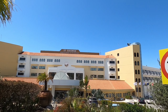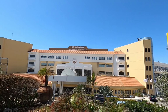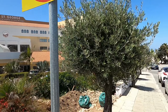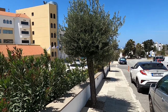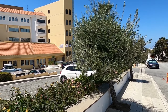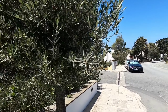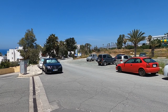Today I'm in Paphos visiting St. George Beach Hotel Spa Resort. Look at this, right next to this amazing church on the left. Let's go down anyway. Now we're going to go through and have a look at the pool, see if we can find the spa. We've got these fantastic gardens around to start with, plenty of parking within the hotel grounds, and here on the outskirts.